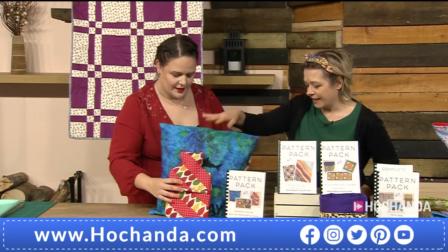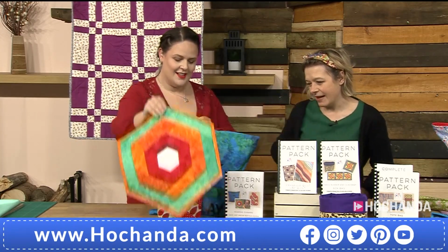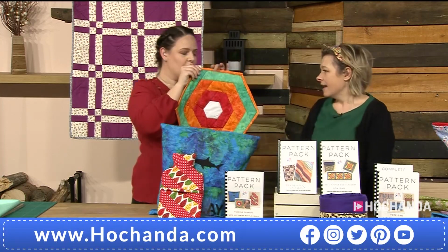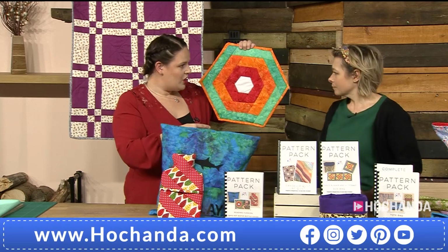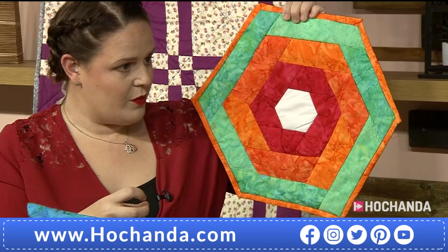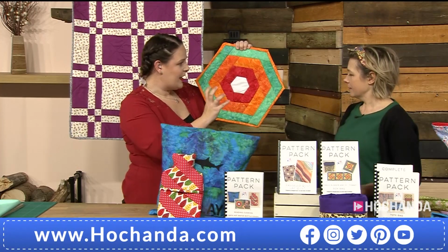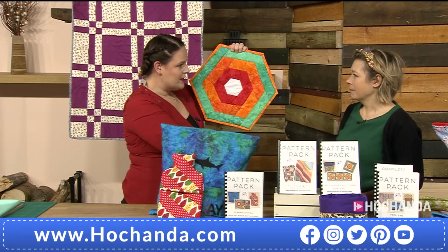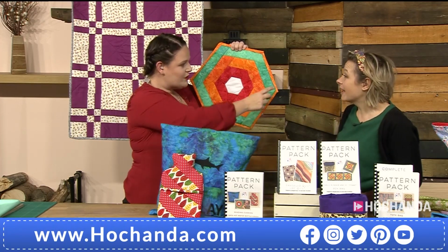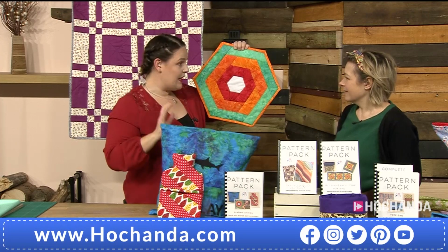So you're getting the hot water bottle, the book, and then... Yes. See, now that's so pretty. This is the Quilt As You Go hexagon placemat. You can make this larger if you want to. You can make it smaller if you want to. So could you start and expand? Yes. I would think it's a brilliant one to make one, then make another. Bind them together, or of course zigzag stitch them together. Make a big quilt out of it if you wanted to.